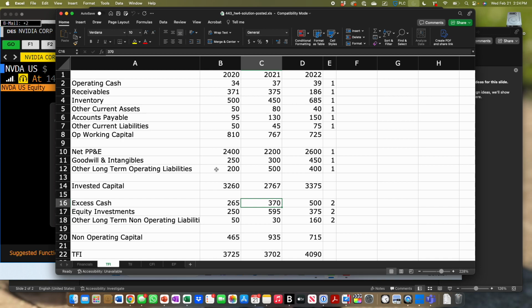But nonetheless, you needed to get to 3.26 billion, 3260, of 2020 invested capital. That's the operating invested capital. All the assets netting out the liabilities. Then we go to the non-operating capital. The 2 assets, excess cash, equity investments, and then we had a non-operating long-term liability, which we net out. So add up the 2 assets, subtract out the liability, we get 465 million in 2020 of non-operating capital, just focusing on 2020 for the solution. And if we add the invested capital and the non-operating capital together, we get TFI. That's the total investment, 3725.